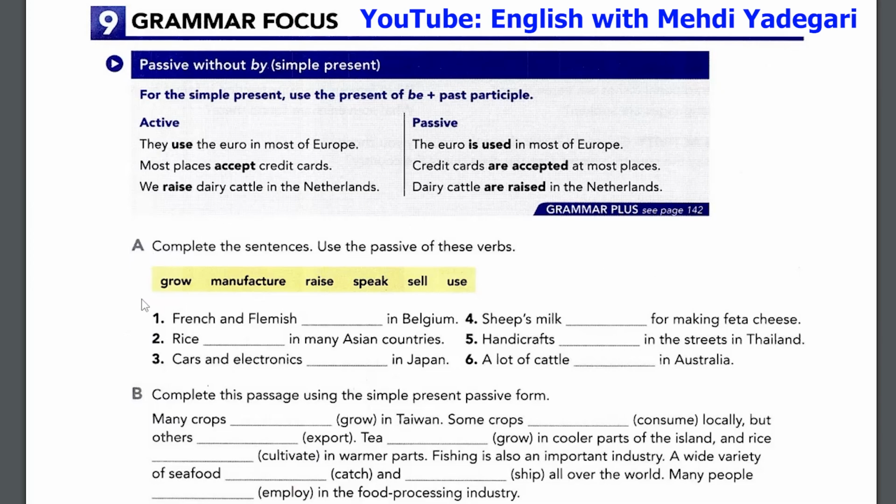Take a look at part A. We have the words grow, manufacture, raise, speak, sell, and use. And now we want to use them in a passive form in number 1 to number 6. As an example, French and Flemish are spoken in Belgium. We only use am, is and are plus one of these verbs above. French and Flemish are languages, so we use the word speak. Its past is spoke, and its past participle is spoken.